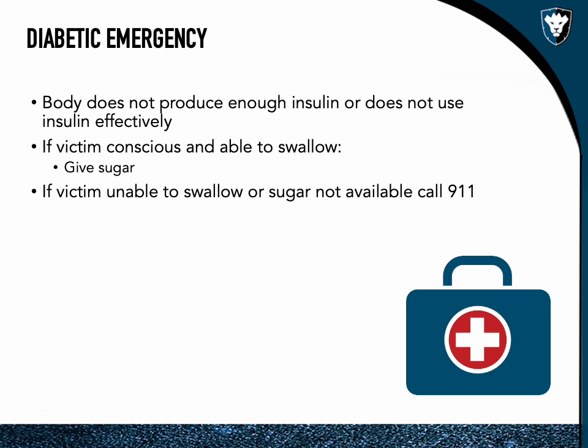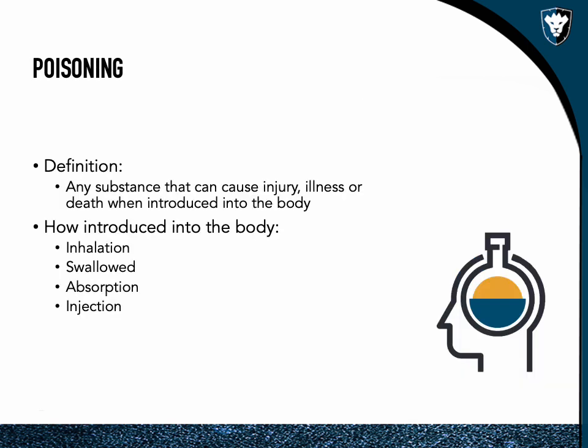The body does not produce enough insulin or does not use insulin effectively. That would be a diabetic emergency. If the victim is conscious and able to swallow, give sugar or glucose. If the victim is unable to swallow or sugar is not available, call 911 immediately. A high blood sugar and a low blood sugar are both diabetic emergencies and are 911 emergencies.